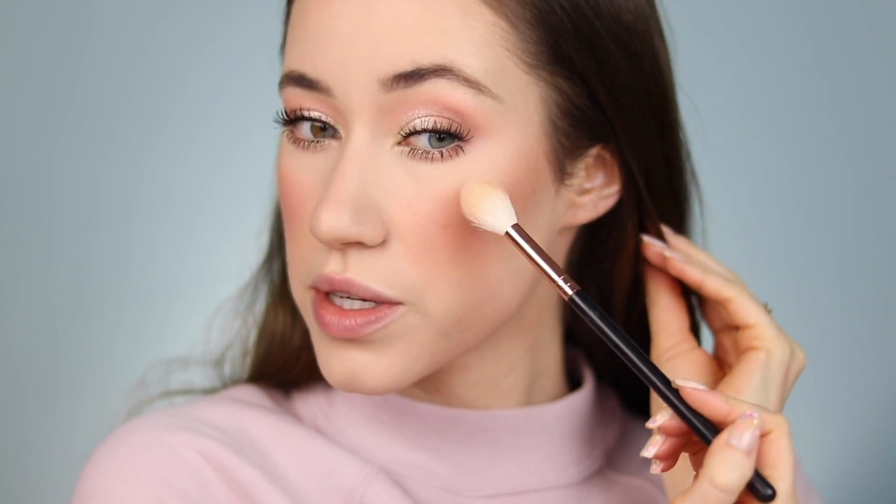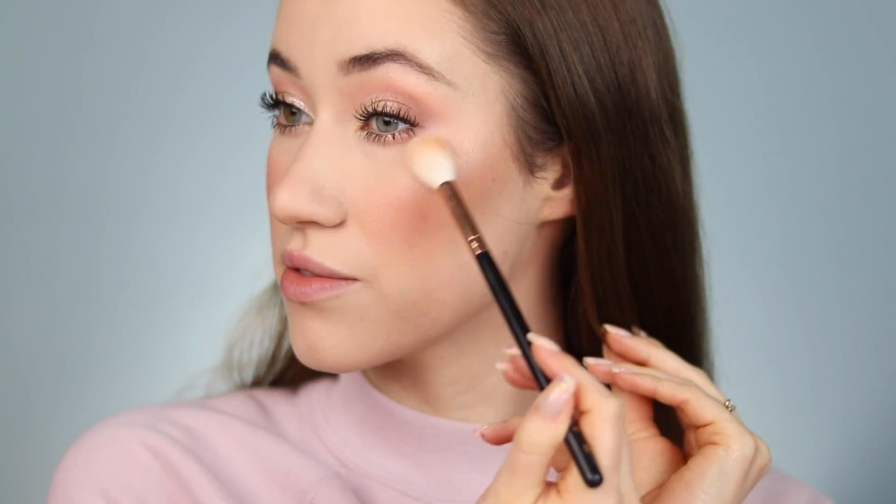I need highlighter. Did I not bring a highlighter over here? Okay, I guess I didn't. I'm gonna go grab a highlighter really quick and then we'll move on to trying the lip oils, which I'm so excited about. All right, I grabbed my Essence Pure Nude highlighter. I'm just gonna quickly apply this to the high points of the face.